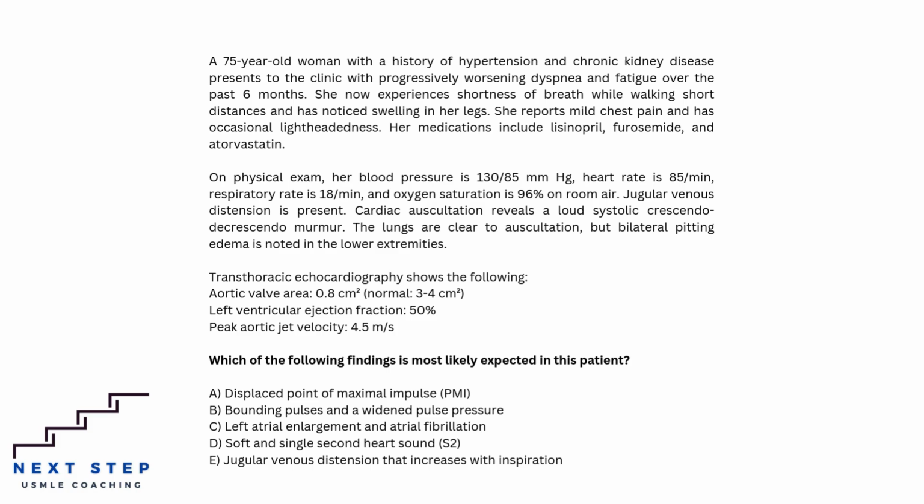This is something that USMLE exams have been doing increasingly more often. I'm sure you were reading this question. Here's an older patient, history of hypertension, lightheadedness, which is kind of syncope, angina, she's got the chest pain, and pretty profound dyspnea. And she's got isolated systolic hypertension, she's got JVD, and boom, here's this systolic crescendo-decrescendo murmur. And you're thinking, bingo, aortic stenosis.